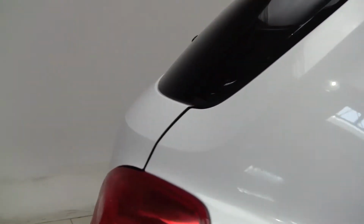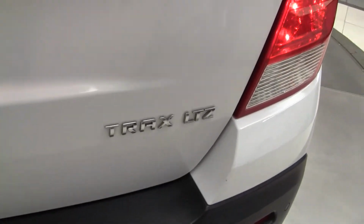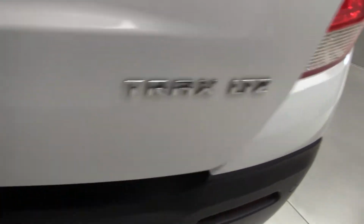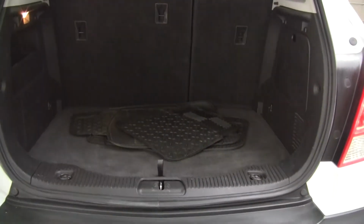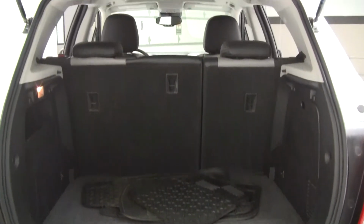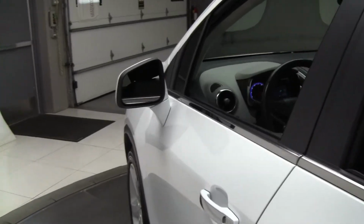Coming around back. We've got our Trax LTZ badging. A set of all-season floor mats, fold-down rear seats. Coming up front.